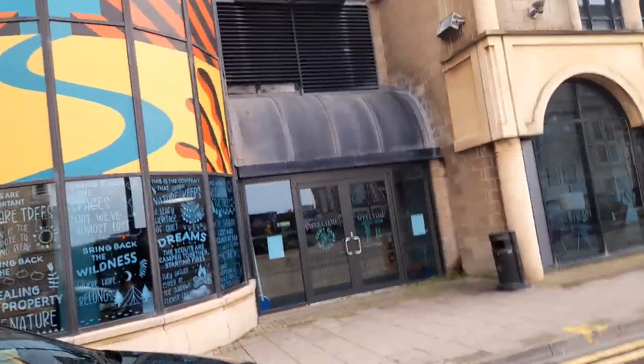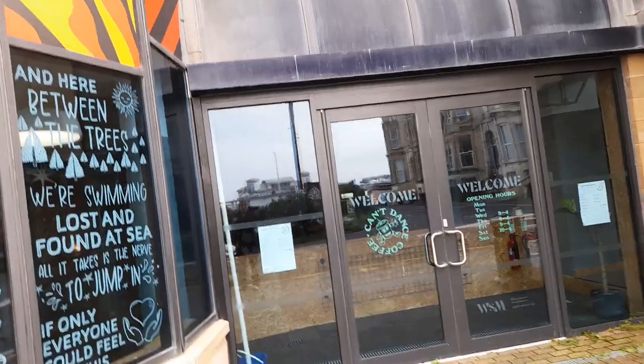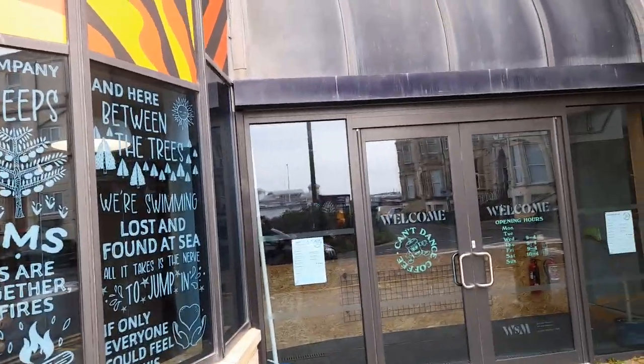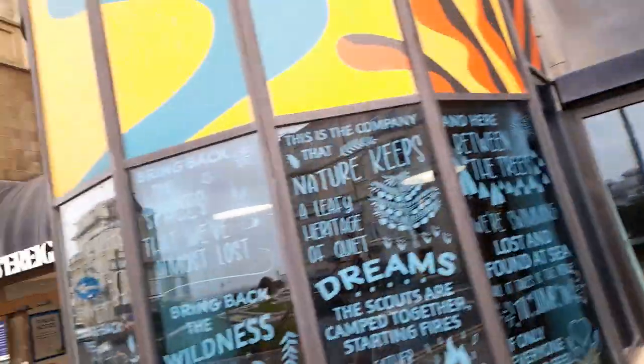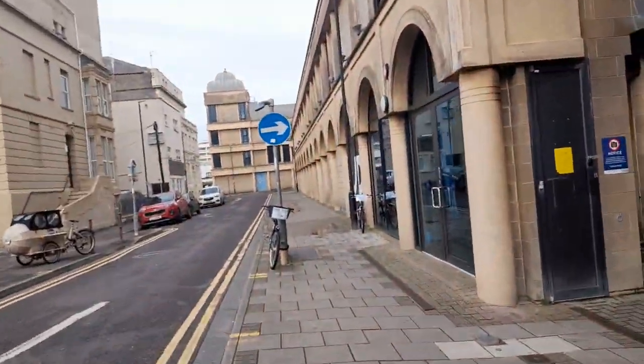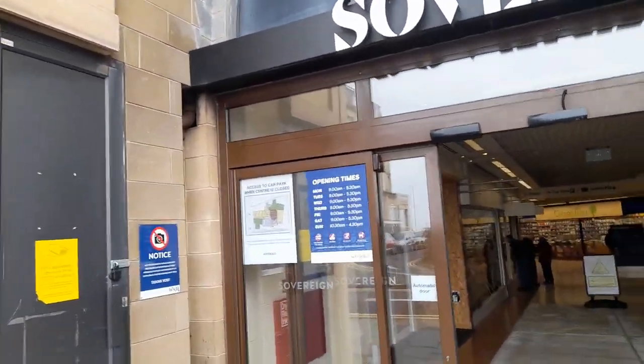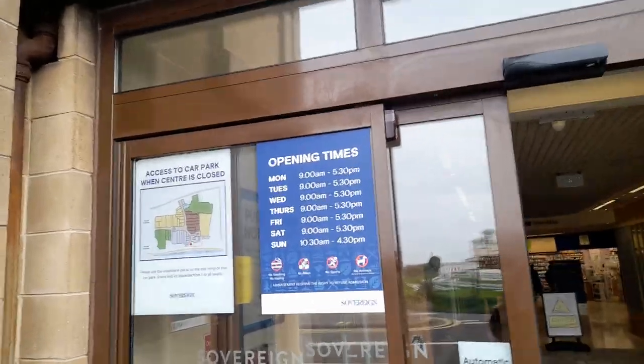I went into the Can't Dance Coffee and I had a very nice cup of coffee. It was £2.80, and you can hire a bike as well. It gives you a floor plan and these are the opening times.